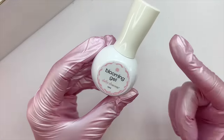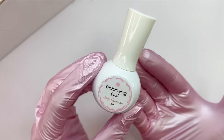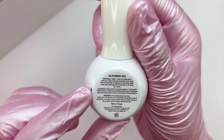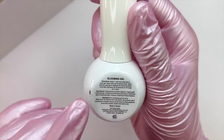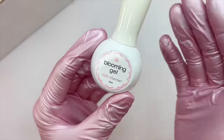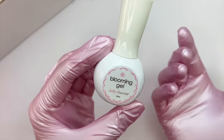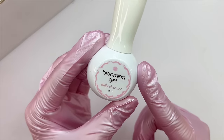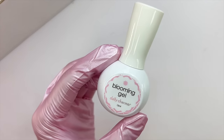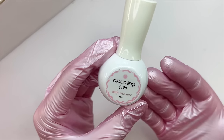And I haven't tried the Daily Charme Blooming Gel yet, so I decided that I would go ahead and pick this product up. You can see on the back here, it shows the directions. It also has the ingredients, but I love how their directions are on the back of their essential products. That way it's very easy to follow, and you can see the curing time. I am really excited to try this out. I've been loving blooming gel with tie-dye effects, and I haven't tried this blooming gel from Daily Charme yet, so this is super exciting.